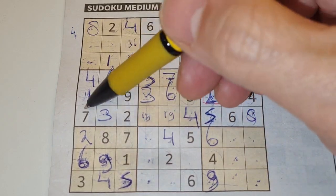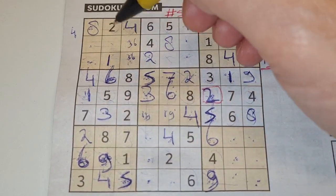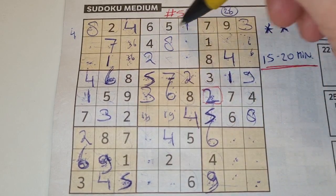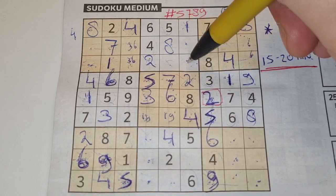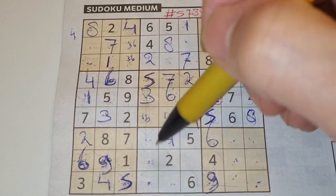7 in the third column, 7 in the first column. So in the column between them, the second column, the only place left for the 7 should be there. 7 in the first row, 7 in the second row. So in the third row, the only 2 places left for the 7 are here or there. We see a 7 in this column, so no 7 there, the 7 should be there.